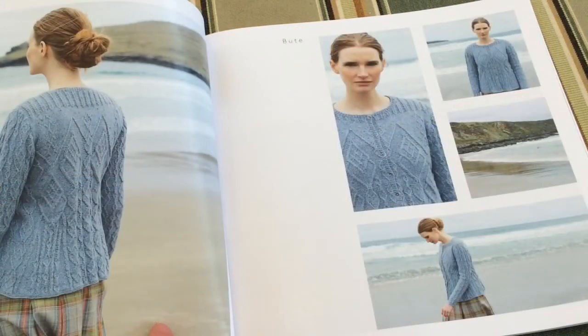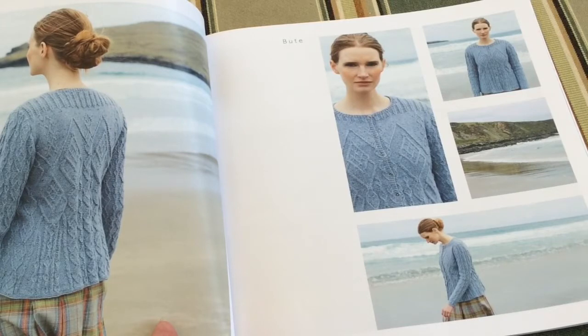All of the designs in this book are 2 or 3 dots. Per Marie's experience ratings, 2 dots is for an average knitter and 3 dots is for an experienced knitter.